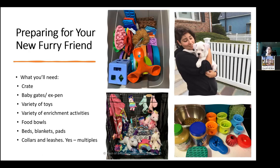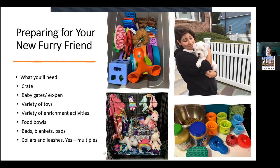And then on the bottom left corner here, you're seeing a crate full of all sorts of toys and fun things and licky mats and all sorts of fun things. I got that picture from my friend who is preparing for a puppy. And it was just so perfect. I asked if I could use it for this presentation.